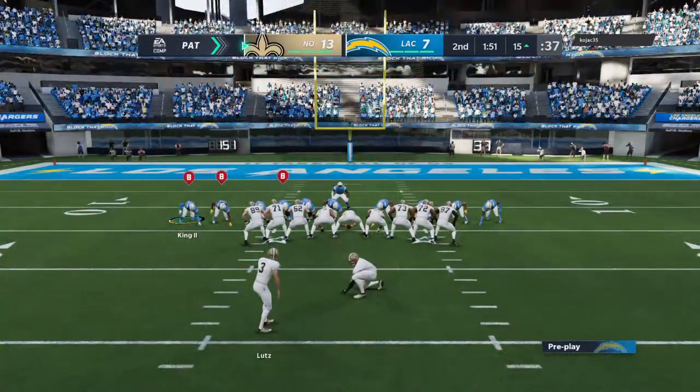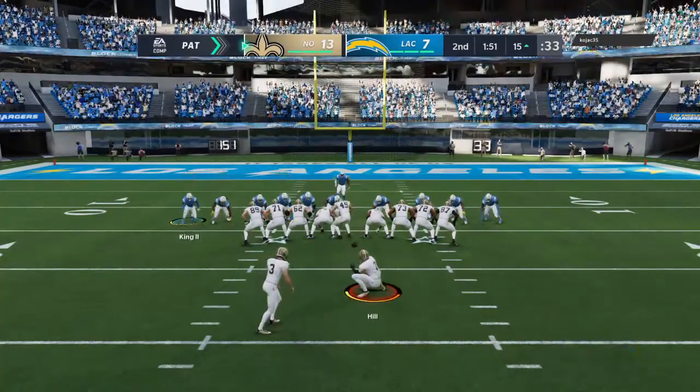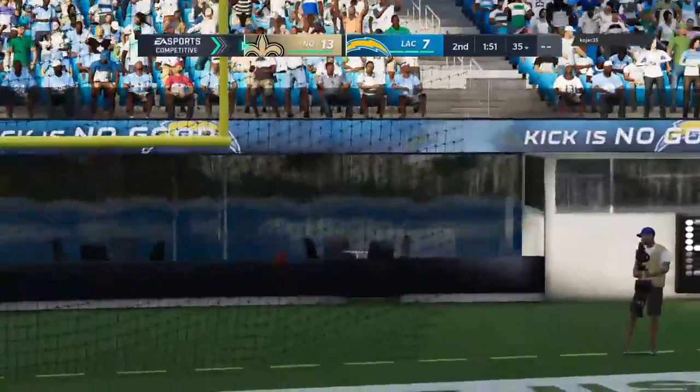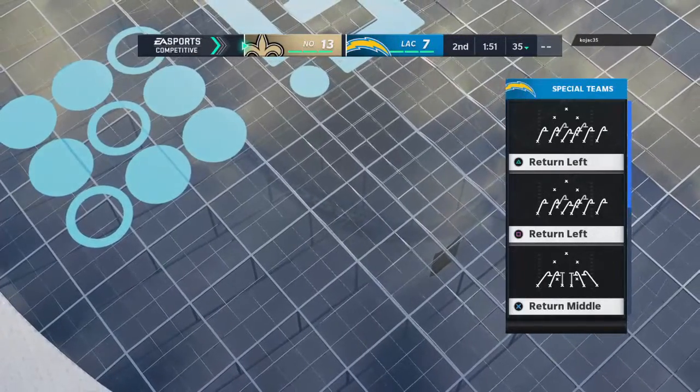Wants to try to add the PAT. The PAT. No good on the extra point, so a letdown there. And this will stay a 6-point ball game.